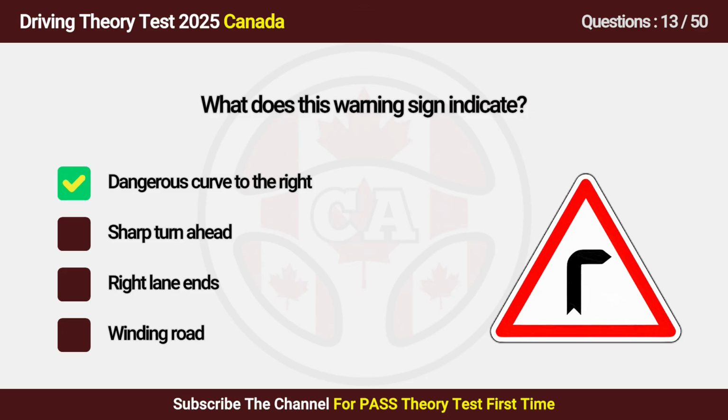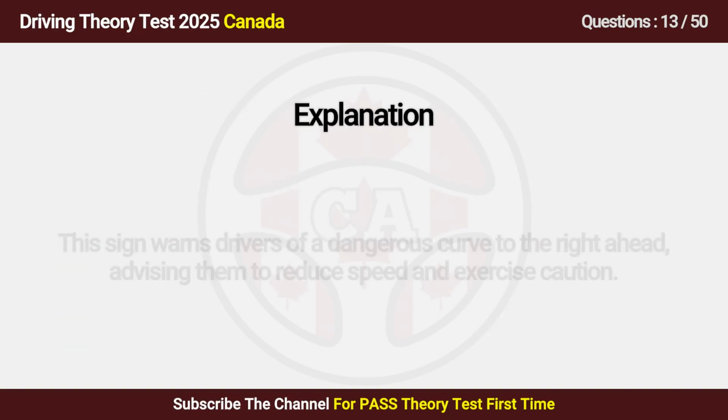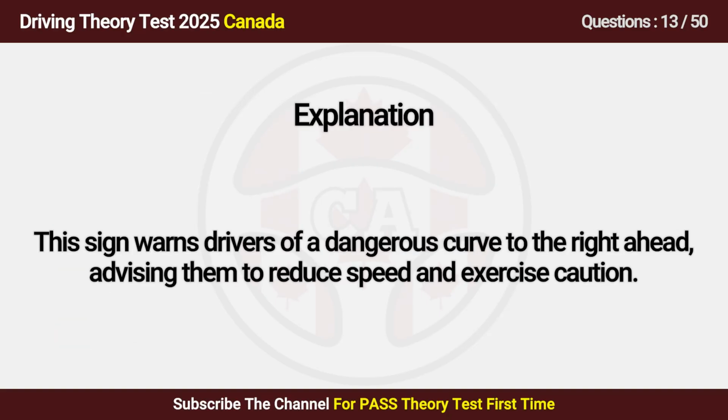Answer is A. Dangerous curve to the right. This sign warns drivers of a dangerous curve to the right ahead, advising them to reduce speed and exercise caution.